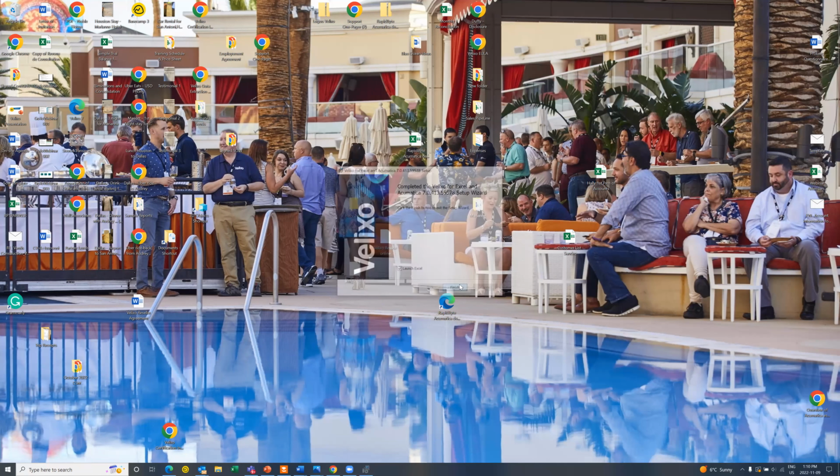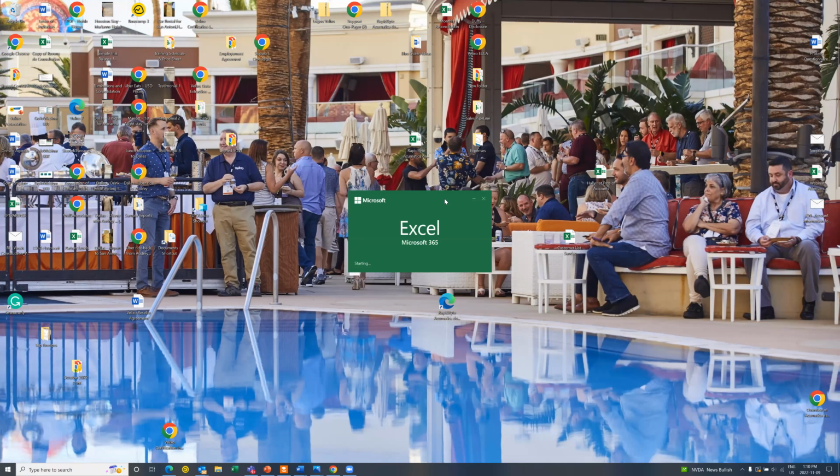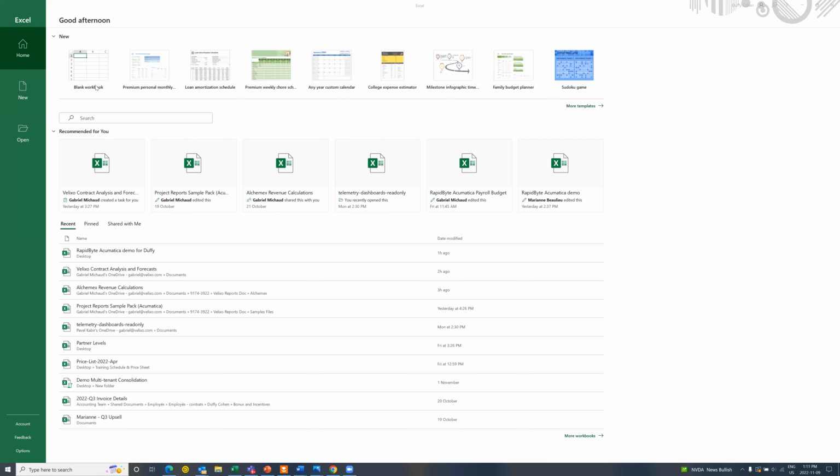I wanted to preface that our software works completely for any Windows PC, and we've recently launched the ability to use Velixo for Mac. There are a few functionalities like report distribution and write back that are not yet available on Mac, but those will be coming down the line.